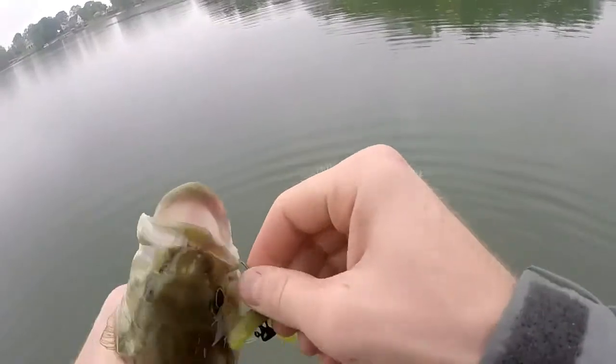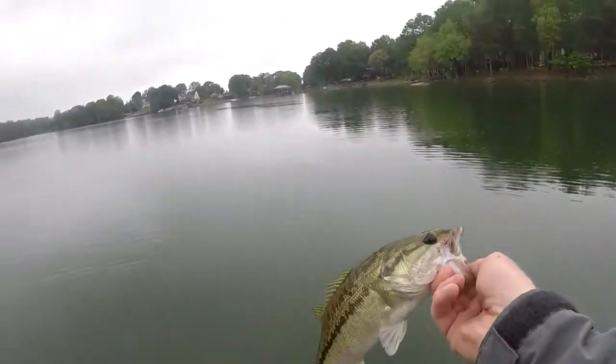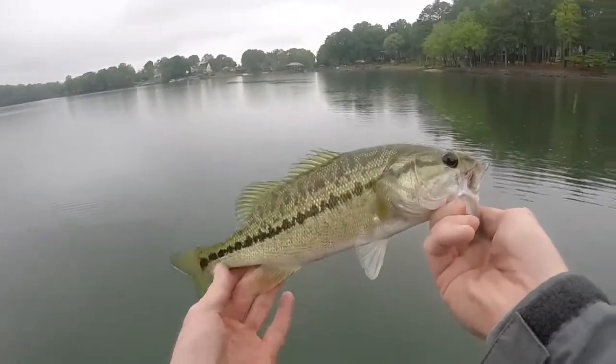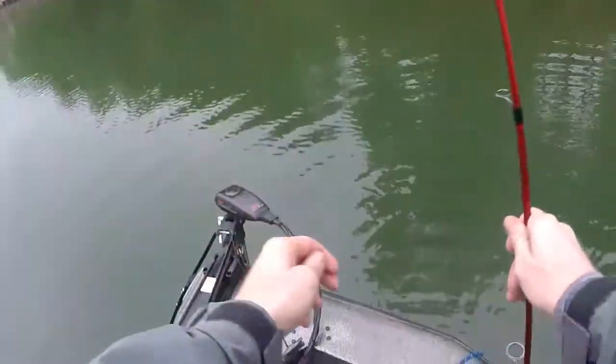Still alright. There's a little guy on the shaky head. The green pumpkin little finesse worm. Zoom finesse worm. Probably was caught by us on a spot remover shaky head, you know, those stand up 1/8 ounce. Catch fish all day. This fish has obviously been caught before. Most of the fish we caught have been caught before.